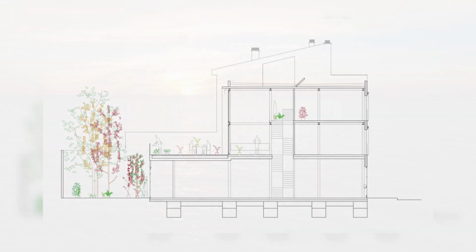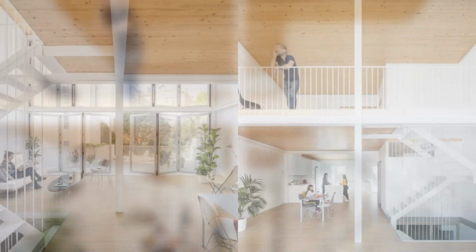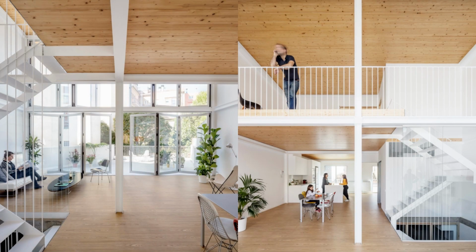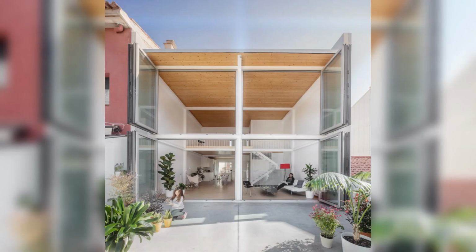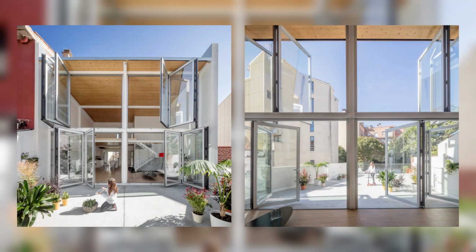We wanted to design and build a house that was as simple as possible, sustainable, with minimal materials and a low budget. The H-shaped steel pillars were used to free up space and eliminate partitions, creating continuity and blurred boundaries between the interior and exterior.